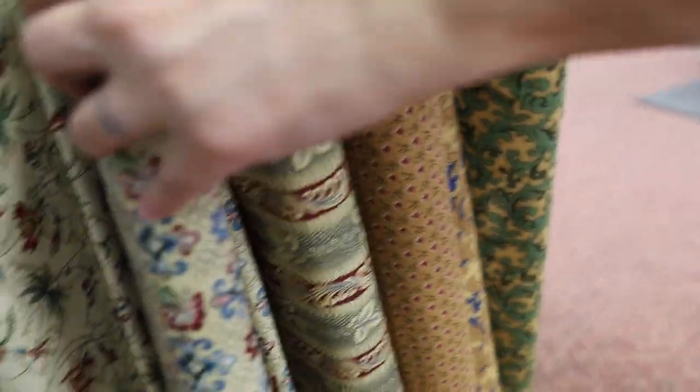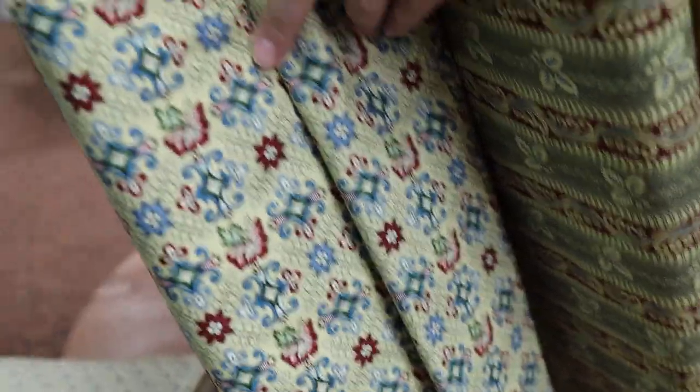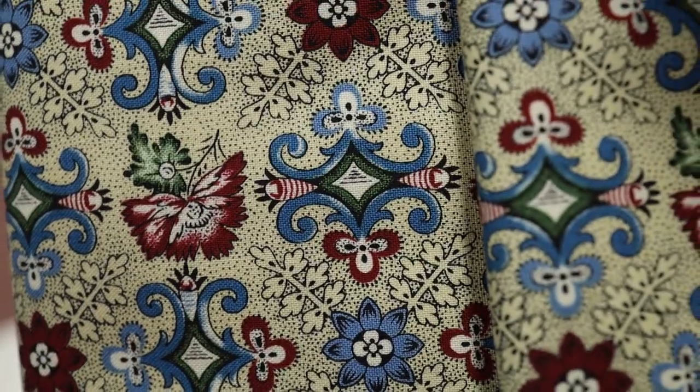I love this one. Okay, this one's talking to me. Look at that. English paper piecing. Oh, that's fun. Let me get on this angle here. Let me get close. English paper piecing on that one, because of the way that floral goes. So there we go. Cool.